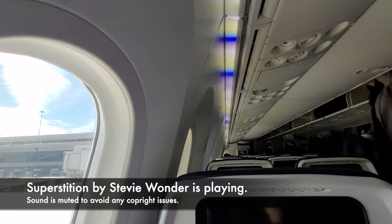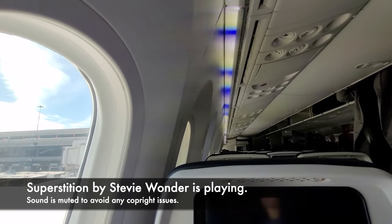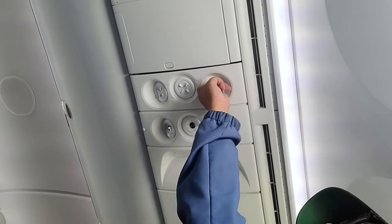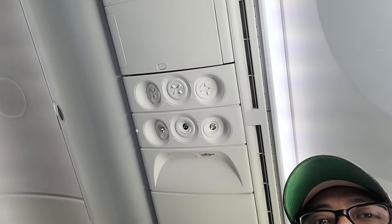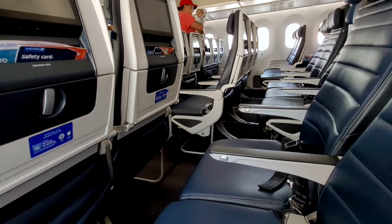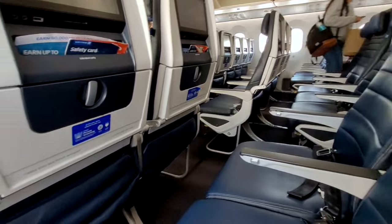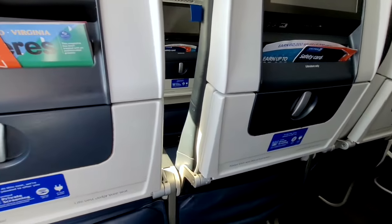Though I think it would have been cool if the lights were doing that with the song that was playing in the background. We have some adjustable headrests. There they are. And there are three air vents and three lights above the seat, and they are adjustable. So I hope you enjoyed that quick overview of the seats on the Boeing 787-10 in economy.